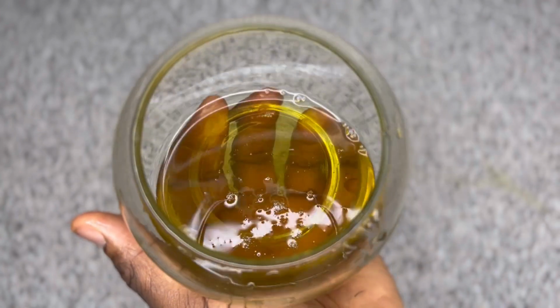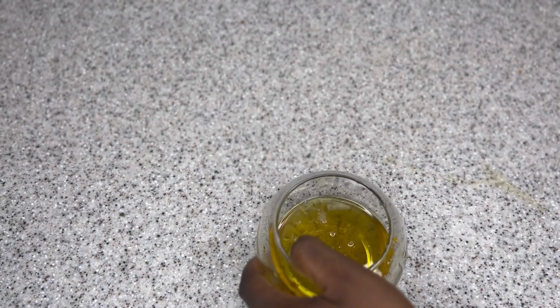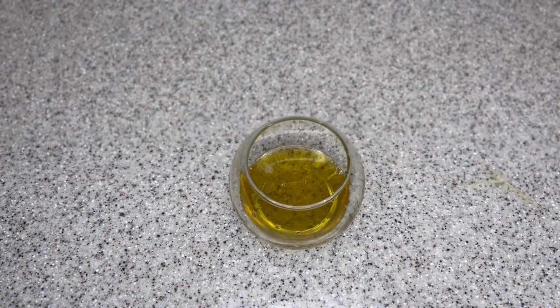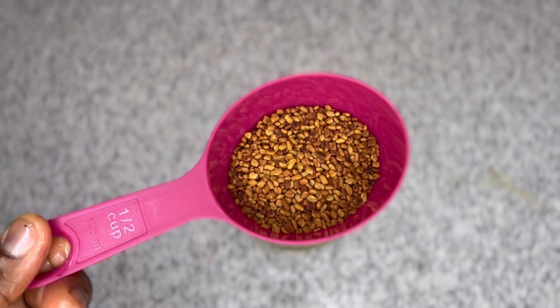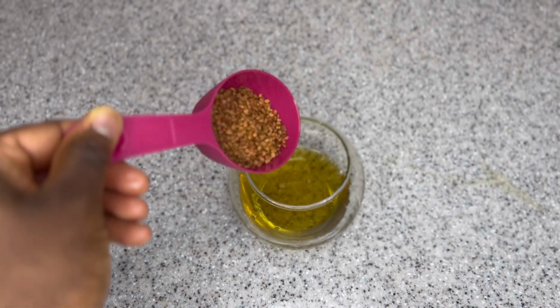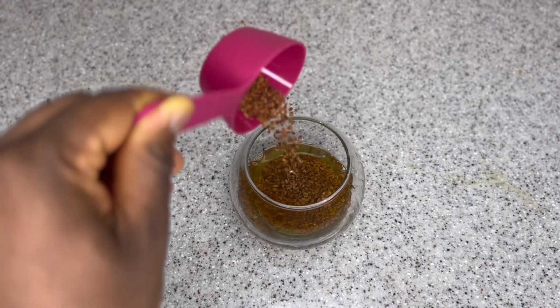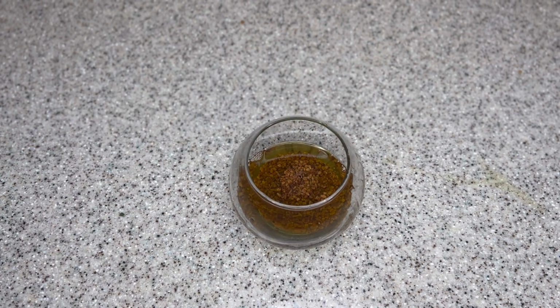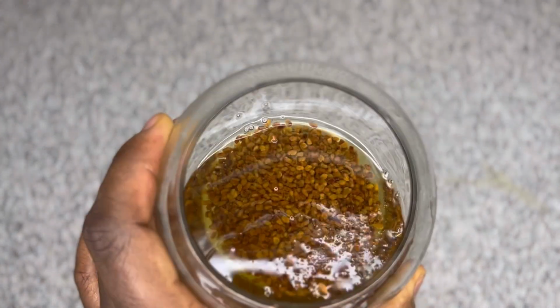And look at that yummy oil, guys. I just love this oil. It really does the job. So at this point, I'm going to add my fenugreek seeds to it. This was the fenugreek seed that I fried, and this is how it's looking now. Added about 2 tablespoons to it, and I'm going to leave these fenugreek seeds sitting in the oil. I'm not going to strain it. As long as the oil is going to last, I'm also going to leave these fenugreek seeds in it.